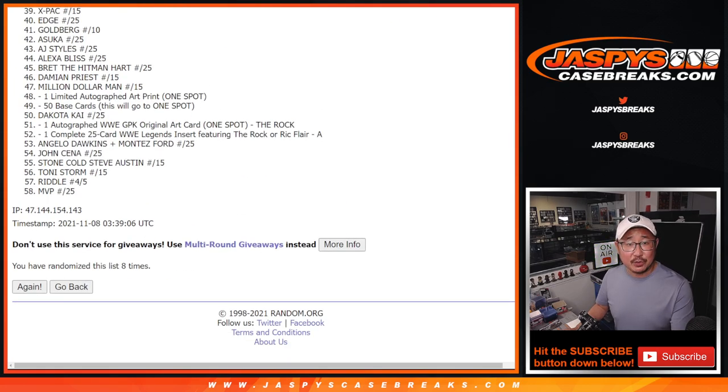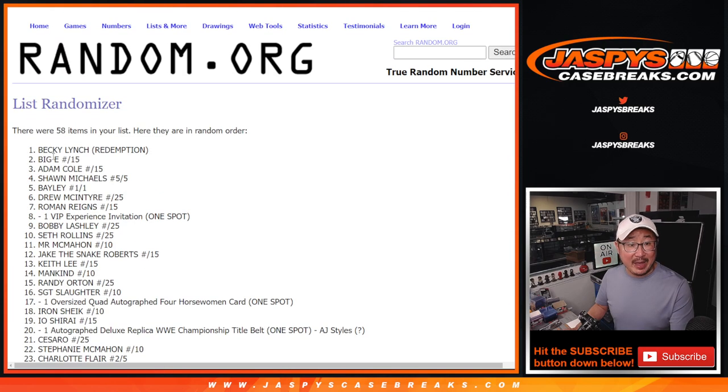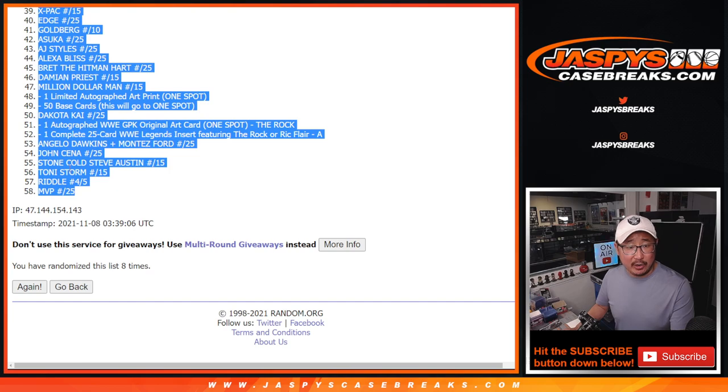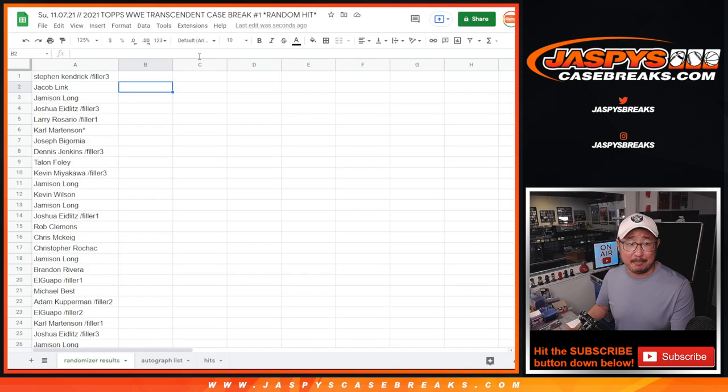After 8 times, the Becky Lynch redemption is on top. I think that was a green parallel. And the MVP auto to 25 on the bottom.